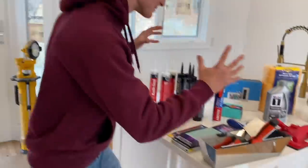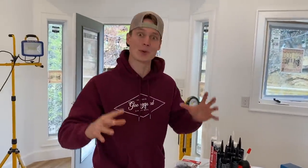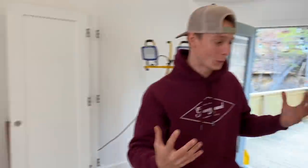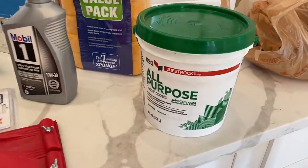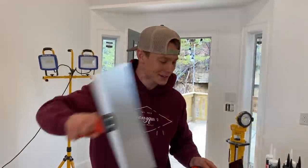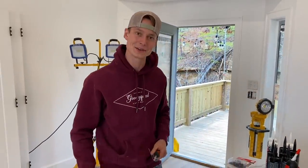Alrighty guys, so we are finally back from the Home Depot with a bunch of supplies here. Some of the stuff that we're gonna use today, some of it we're gonna save for later, but more importantly, what we wanna do is repair that big old hole in the wall. So of course, we bought a bucket of that all-purpose joint compound there. We got our mixing container, we got our spatula to smooth everything out. We got our corner piece right here. This is gonna be in the bathroom. We got some corners in there, so we're ready to go.